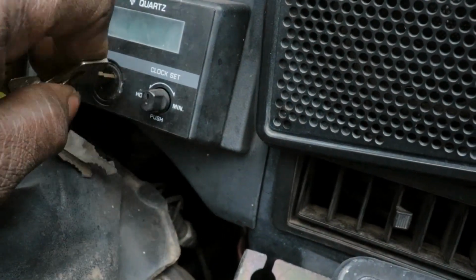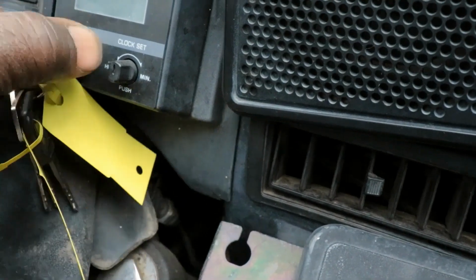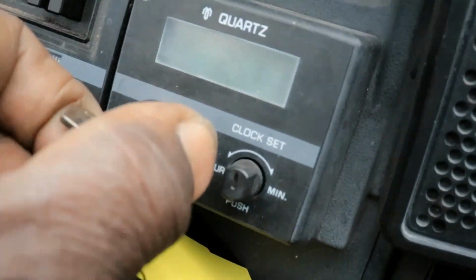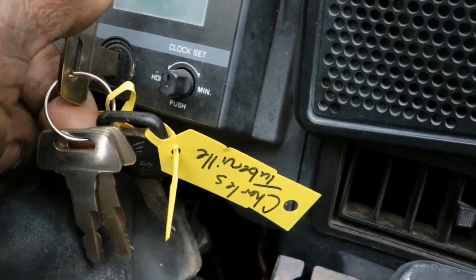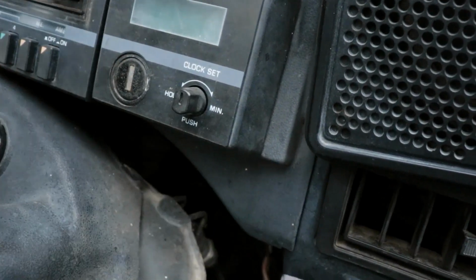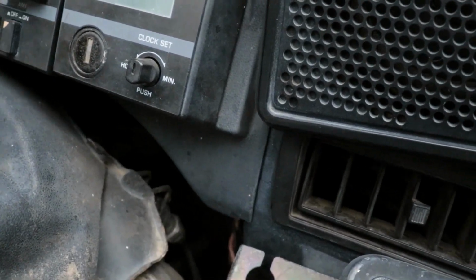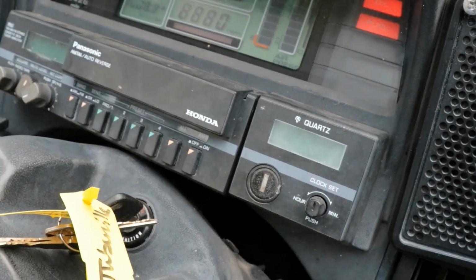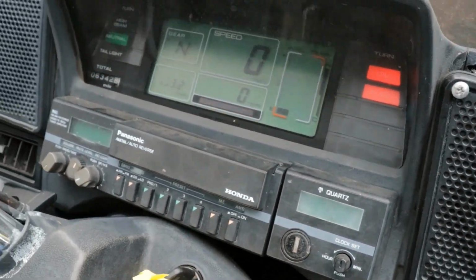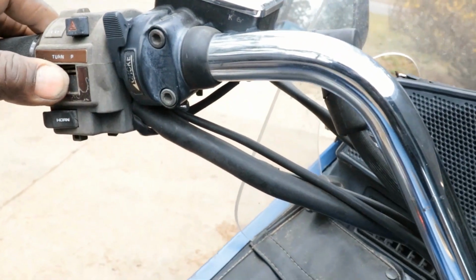Oh, there it is. Is that for the steering lock? I see the clock blinking. I said the battery's so dead that everything's not firing up all the way. Let's see if it's got a horn. Got horn. Turn signal buttons kind of froze. Well, there we go.